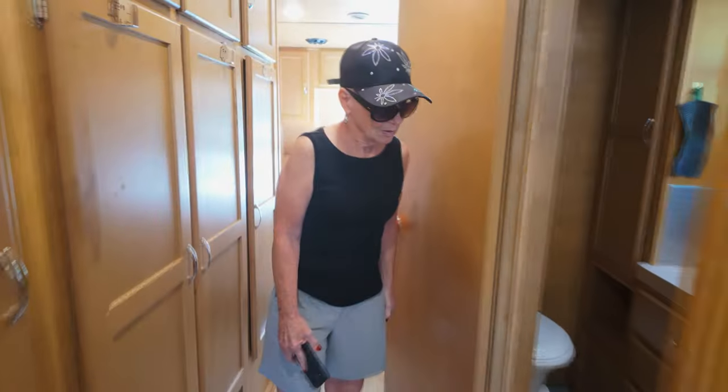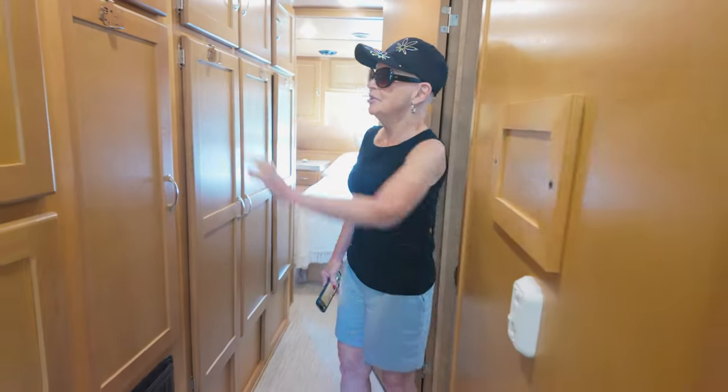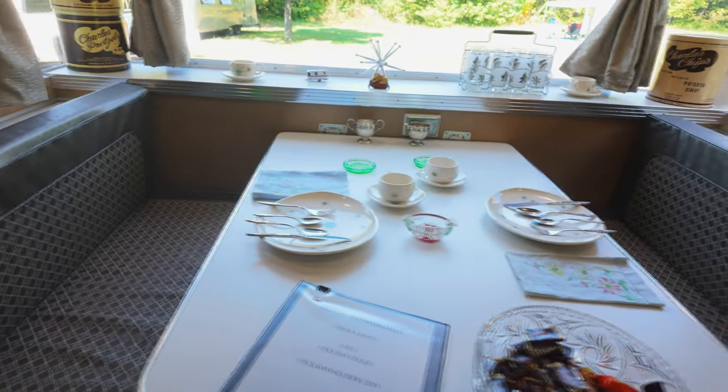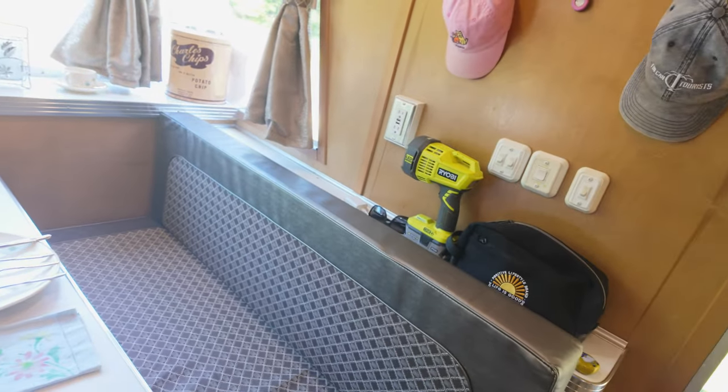Pocket doors. Very nice. Pretty cool. Look, they hung little hooks. Yeah. Nice. So we should look for some of those hooks for our cabinets. A holiday house. Very nice. Yeah, I'm definitely gonna get some. Thanks.